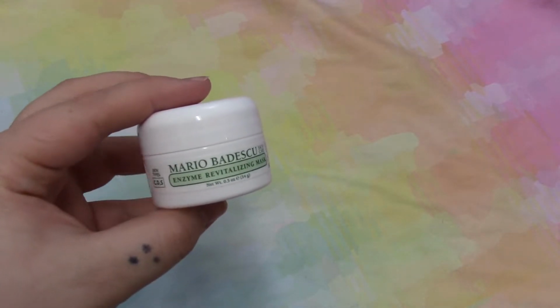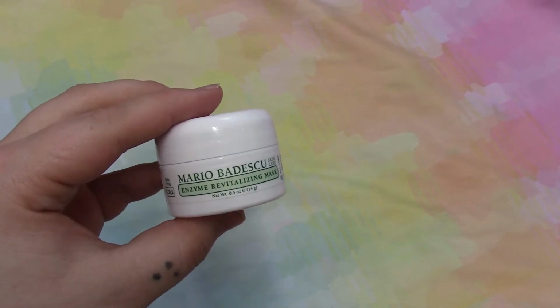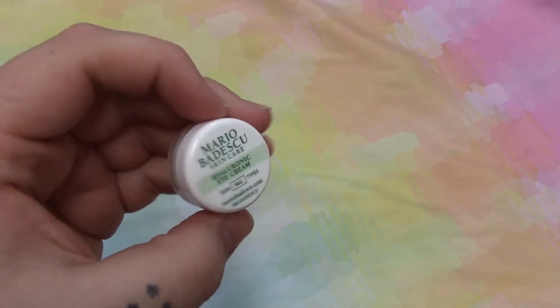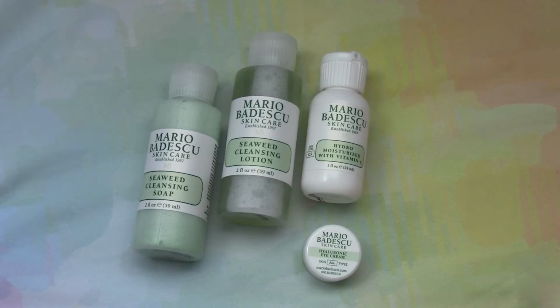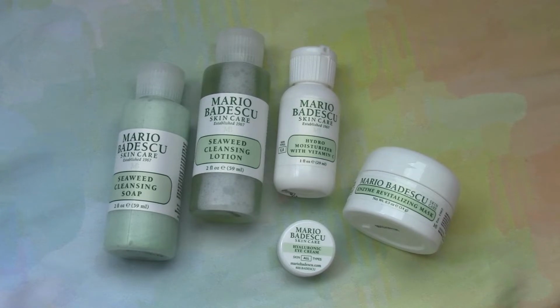Two times a week, you want to do the Enzyme Revitalizing Mask. Boost glow and rehydrate parched skin to reveal a brighter, more youthful looking complexion. And then there is a bonus hyaluronic eye cream. Effectively hydrate and smooth under eyes with our best-selling formula. It looks like it is a 2 times a day kit. So pretty much every morning and evening, every day, I'm going to be doing the seaweed cleansing soap, the seaweed cleansing lotion, the Hydro Moisturizer with vitamin C, and the hyaluronic eye cream. Every 2 days, I will end up doing the Enzyme Revitalizing Mask.